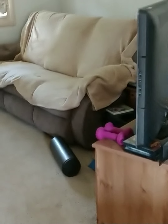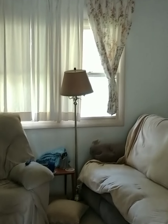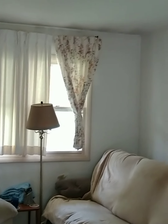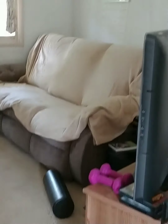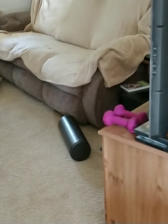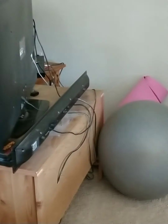You can see the living room is fairly decluttered. We changed drapes just the other day. They're secondhand drapes, but they work okay. So a lot less clutter. I leave some of my exercise equipment out, but it generally goes behind the TV.